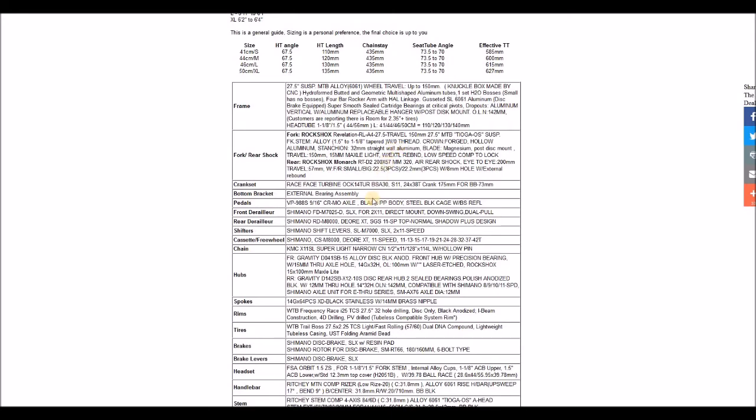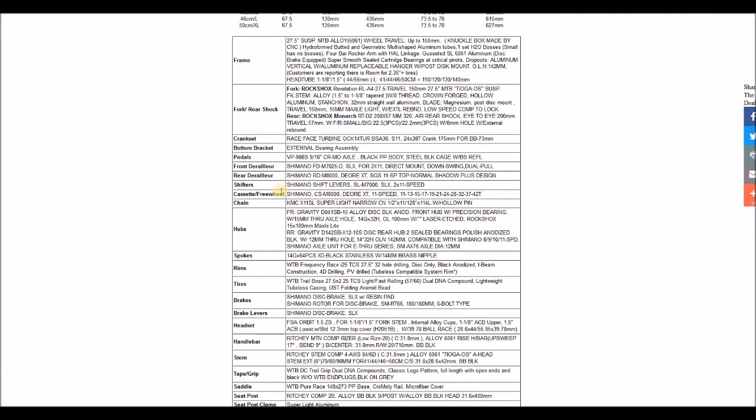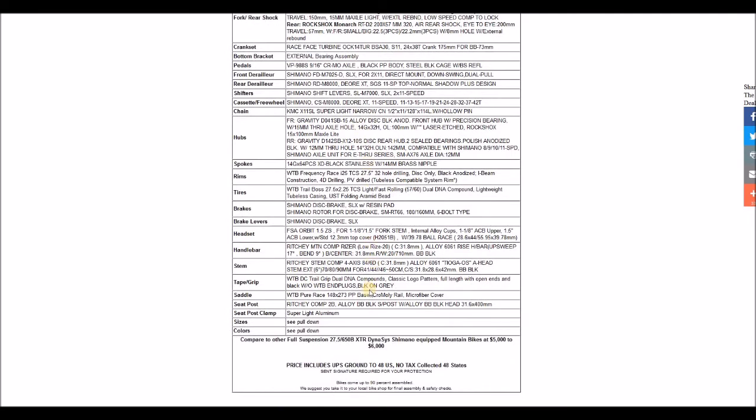It all depends what you want to use, but I mean, you're dealing with a Shimano Deore XT 11-speed cassette, SLX shifters. This is such a nice setup. Compared to some other bikes, you almost wonder how they do it.